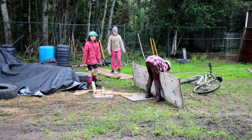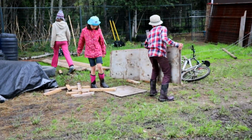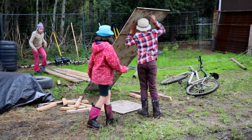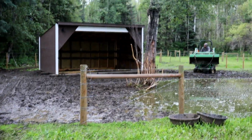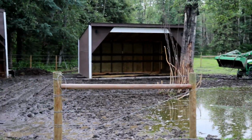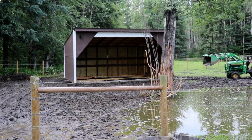So this is all the wood from the side where the jerry cans were. The kids are just stacking it up nice and neat. They worked hard before and after supper to take it apart. Now we're back at it after supper, and my husband is going to try to get this into its final resting place.